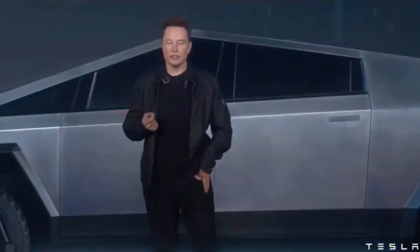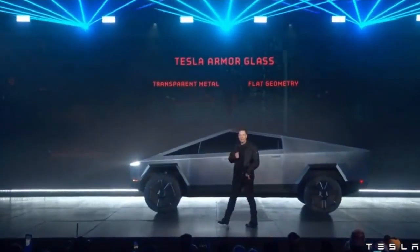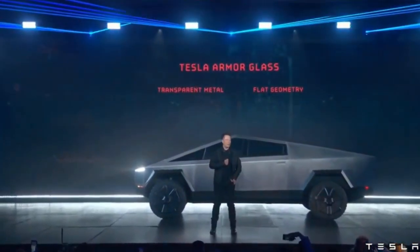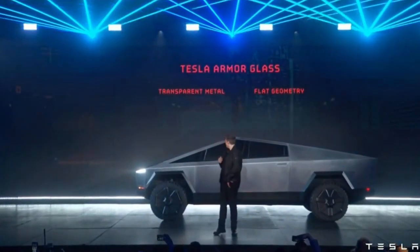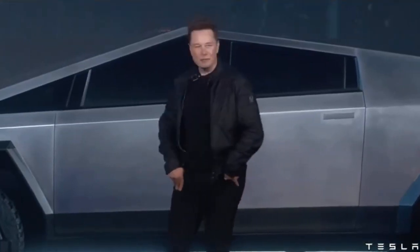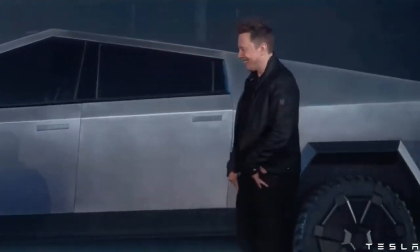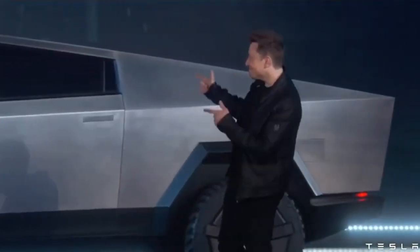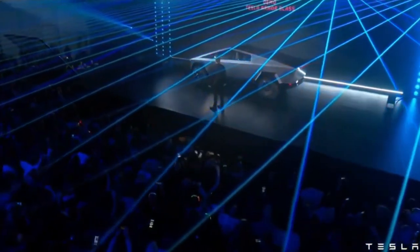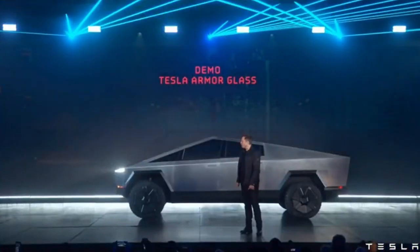What about the glass? Seems like a vulnerability. Yeah, transparent metal glass. That's right. Let's show some of the tests. What can we do with this? Let's show the glass demo.